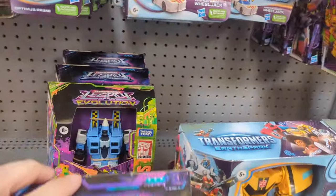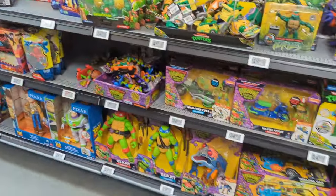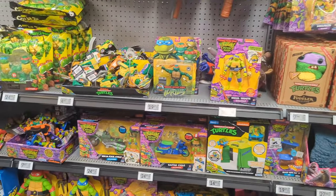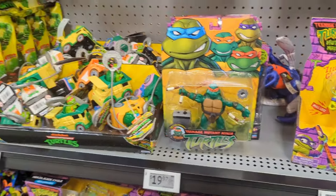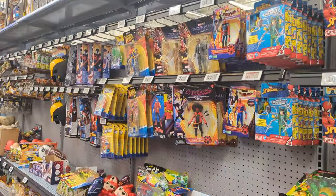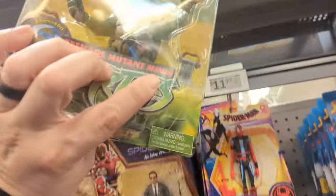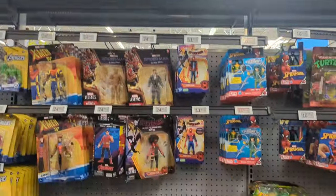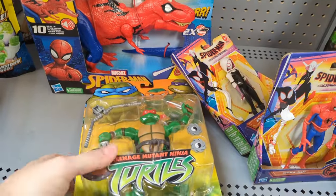But yeah, pretty cool. This is kind of why I like coming to this Walmart. I tend to find stuff I don't see at mine. The other two I visit, the one locally to me, and then there's one like 20 minutes away from me. But yeah, so I haven't seen that. And then look at all the Marvel Legends just sitting here. Obviously, they don't do really well. Oh, look. Here's Leonardo and Raphael. But no Donatello. Huh. Pretty cool.